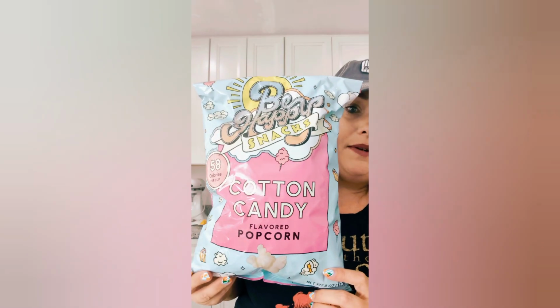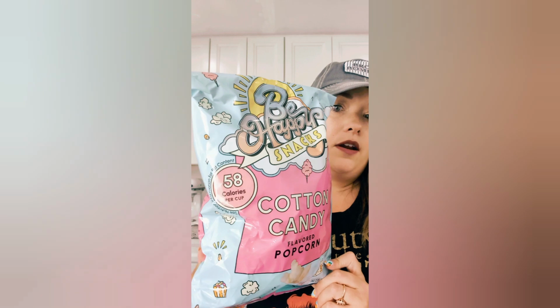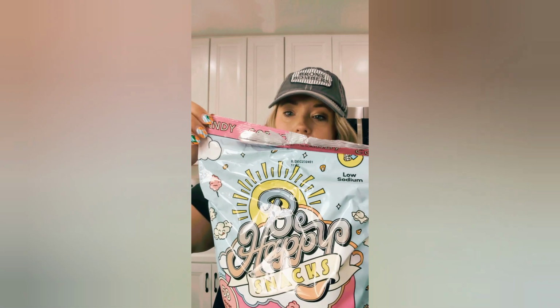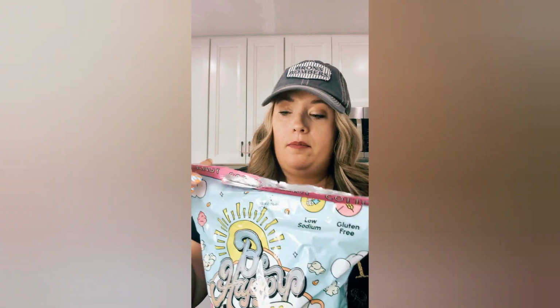Love them. All right, another one that I picked up at Walmart is Be Happy Snacks cotton candy flavored popcorn, 58 calories per cup. What I love about this is it is started by a family.